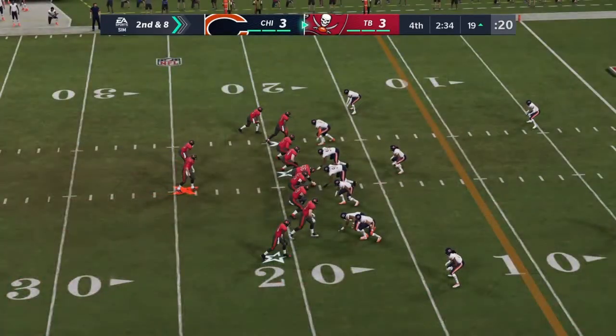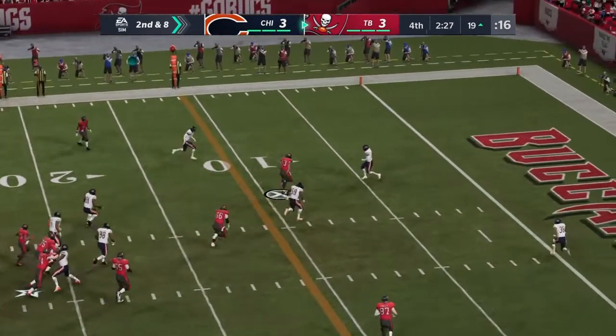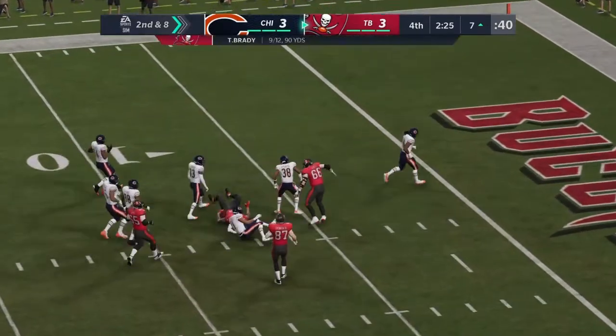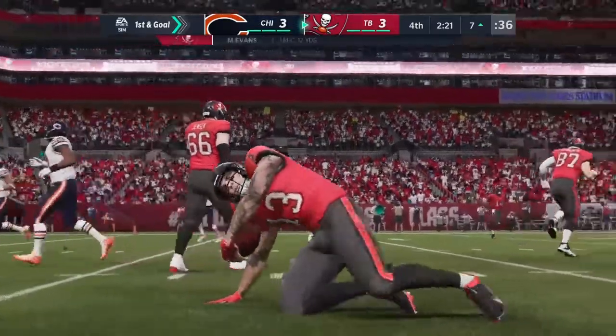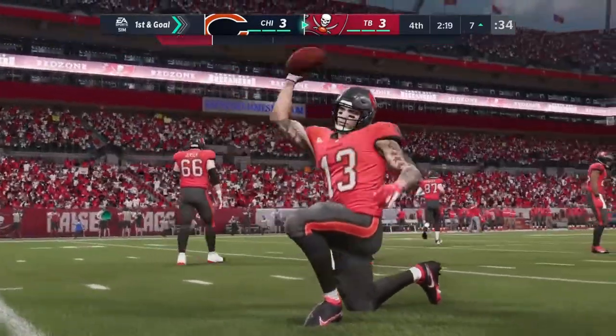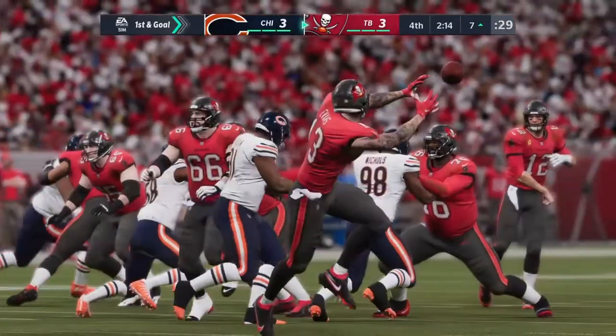2nd and 8 coming from the 19. Working from the gun, it's Brady. That's complete to his running back, Evans. And the Bucs are going to have a 1st and goal as he'll be taken down at the 7-yard line. That's his first catch so far. They've held him under wraps, but he's got a 1st down there.